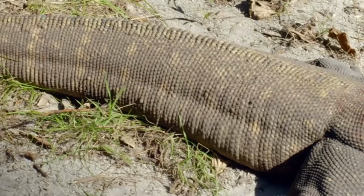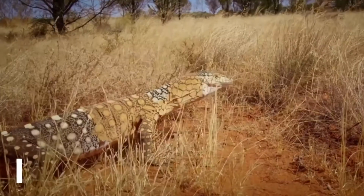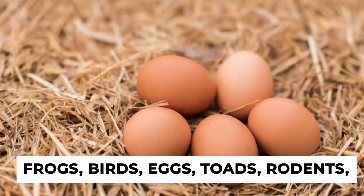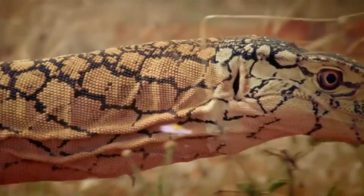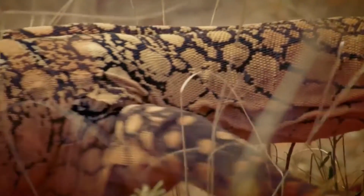These lizards are bigger than the average lizard. They feed on frogs, birds, eggs, toads, rodents, and even other lizards. Don't mess with them at all.